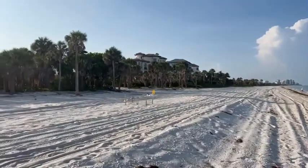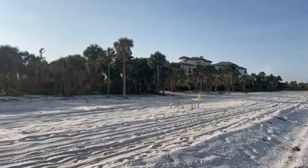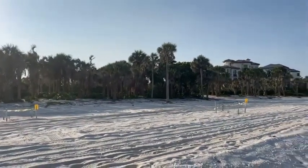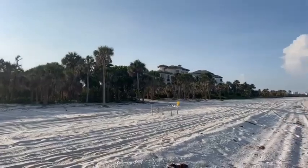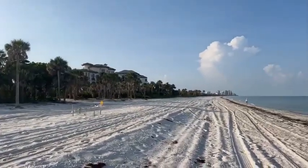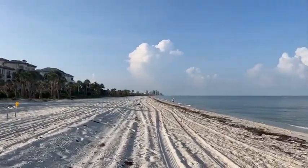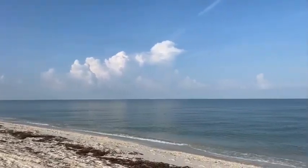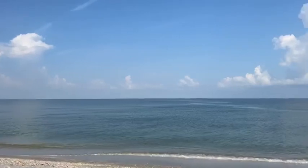We're just walking up the beach this morning looking at all the sea turtle nests down here at this end. It's been a while since I've been down here. Last time we were down here they were working on that stupid berm. Can't help but call it the stupid berm. It's a huge waste of tax dollars. They could have done something else with it, more important.